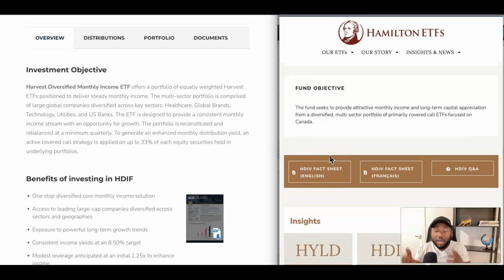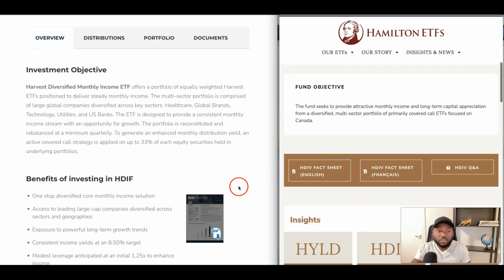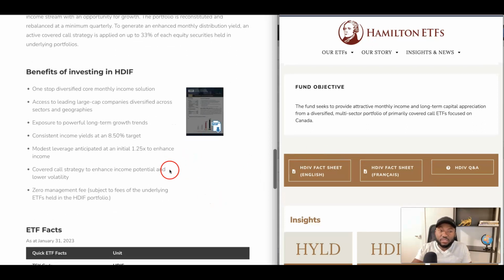So you might say it's not apples to apples, it's an apple and an orange. But this is the whole point of me comparing the two, and you decide which one is best for you to invest your money. When you look at the benefits, why would you invest in this fund? One benefit is to have diversification of your portfolio in just one stop rather than having too many portfolios.